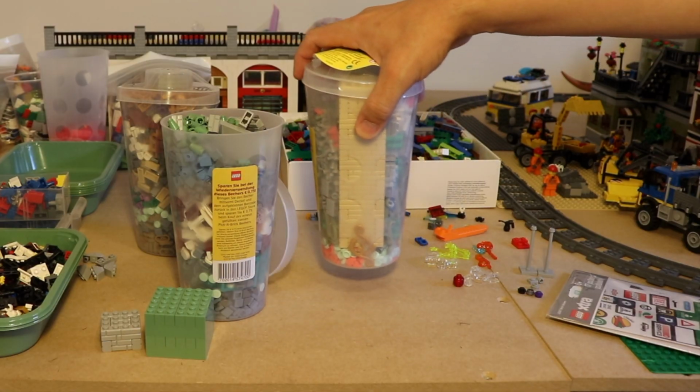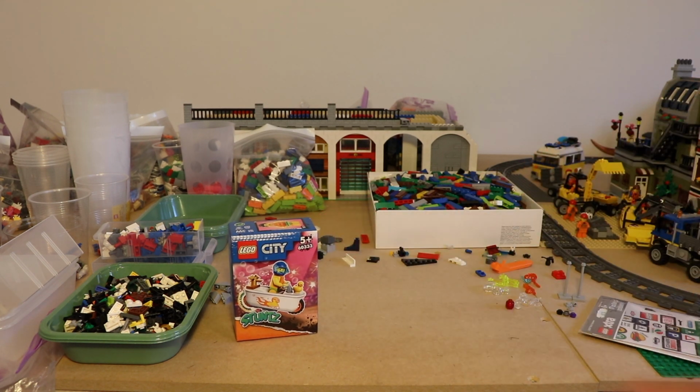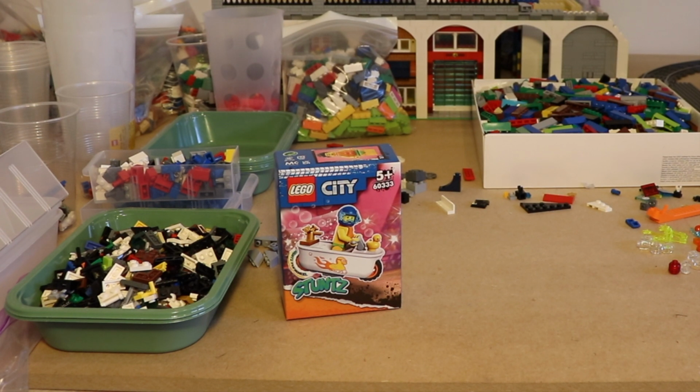So that's a recommendation. During my holiday, there was also a large sale in one of the bigger Danish supermarket chains called Bilka, which had 25% off on all their Lego sets. So of course, I had to take a look and get a few sets. At the sale, I got some different sets at 25% off. Of course, I had to get this. This is the 6333, which is the bathtub motorcycle from the Stunt series.